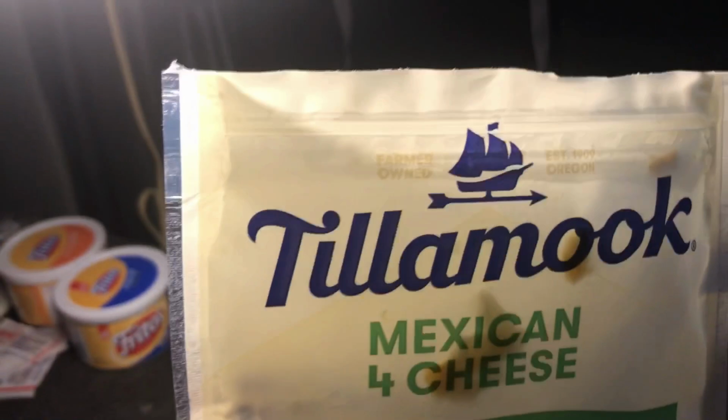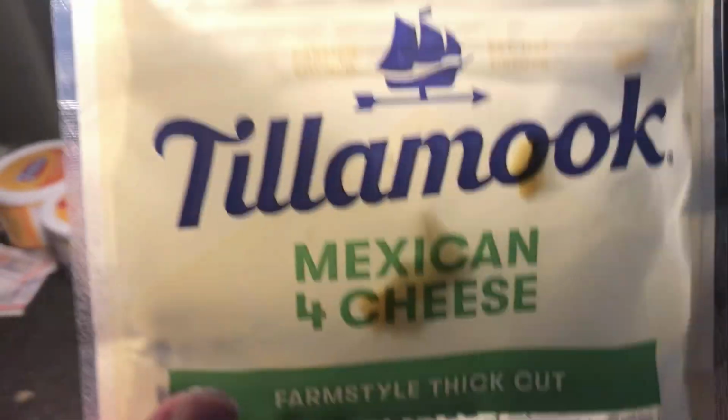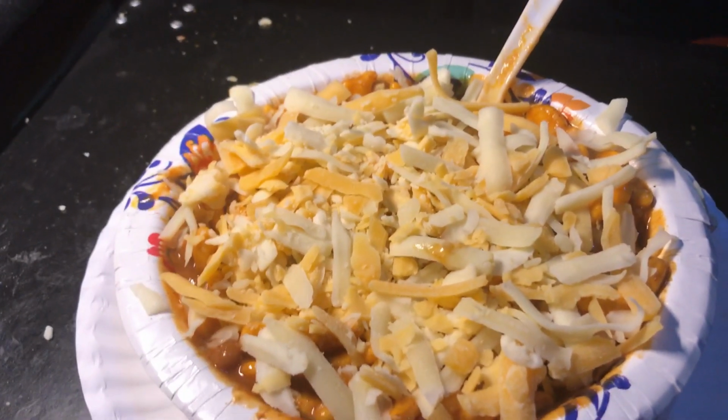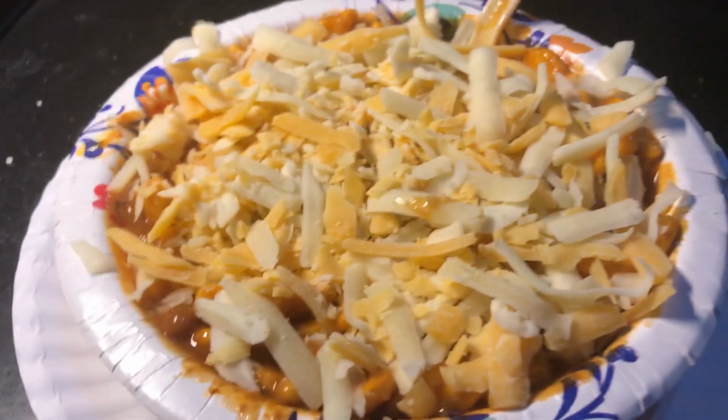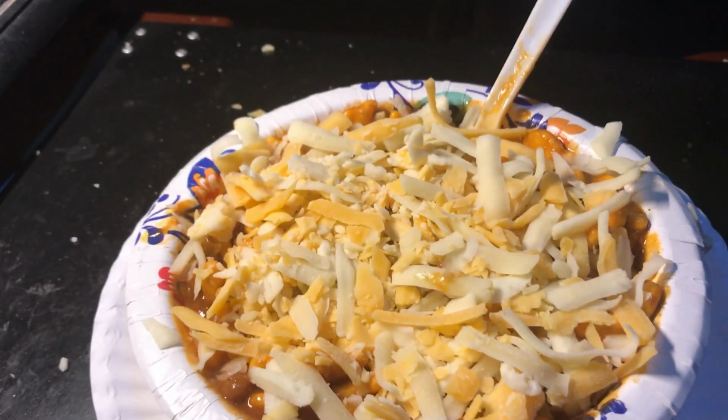Okay, then I used up the rest of the Tillamook Mexican 4-cheese that I used on my tacos yesterday. And yeah, you can't tell me that don't look good, huh? Cheese on top, you got the goldfish in there and the Denison's chili. It's a beautiful thing, baby.